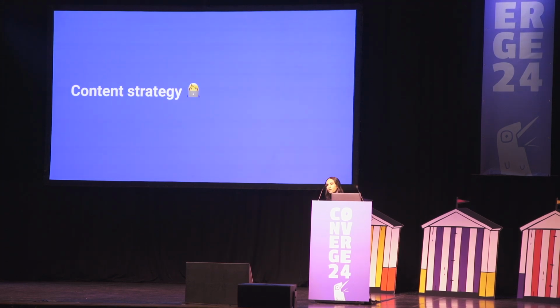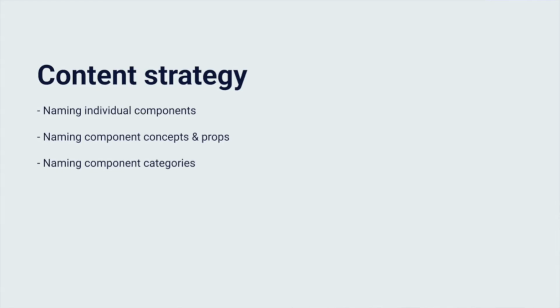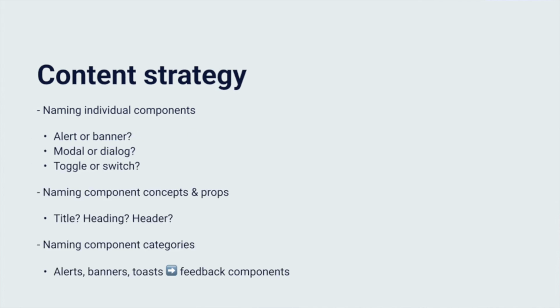So, moving on from documentation, the next category of work that I do is content strategy. And so far, this has largely been related to component creation. When we create new components, I'm involved from the very beginning. For each new component, we tackle discovery from a design, content, and engineering perspective. And for me, this isn't only doing internal and external audits of components.